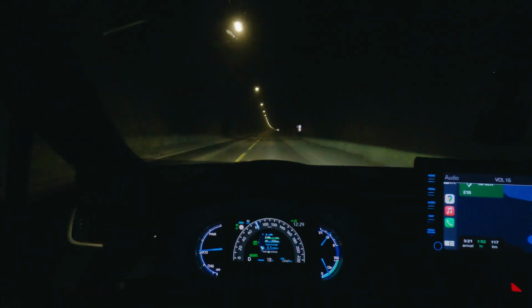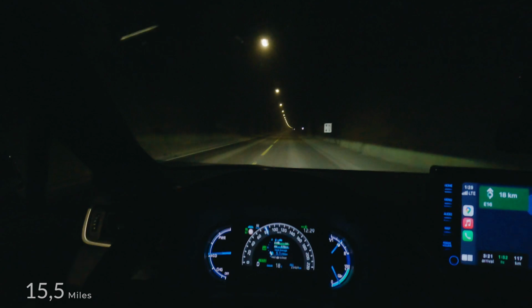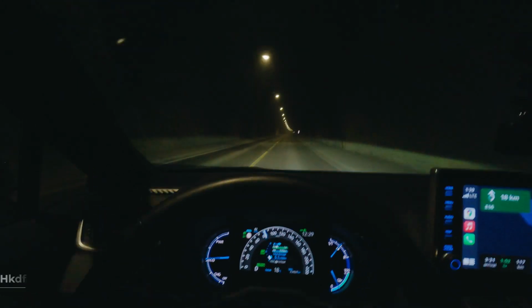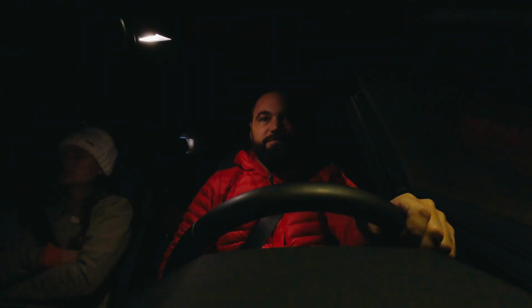Right now we are in a tunnel. It's 25 kilometers long. This is by far the longest tunnel we've ever been in. We have 18 kilometers to go. Yeah, it's pretty impressive for us in the US. I don't know of any tunnels that are this long. It's quite impressive.